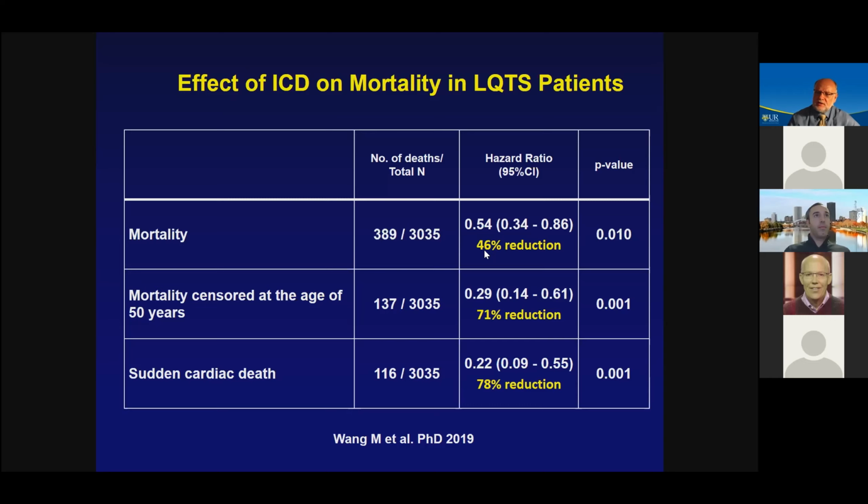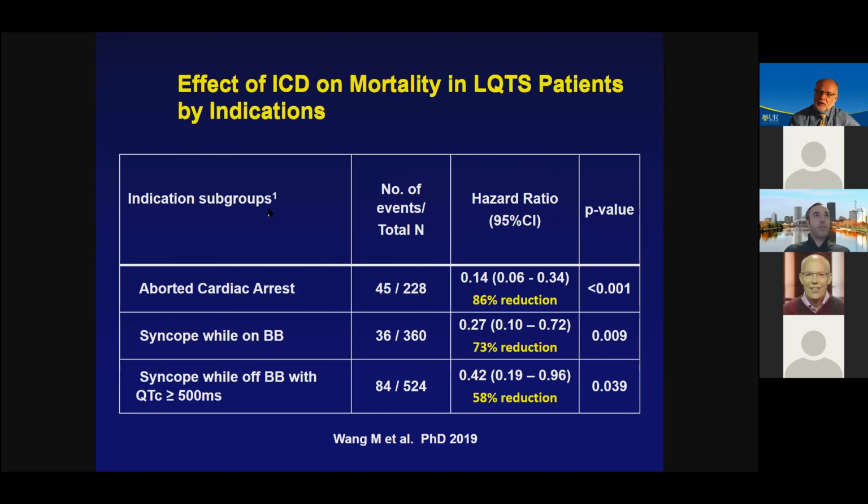We were also interested, obviously, in what's going on in people who are younger than age 50, because after age 50 you may have more coronary disease, hypertension, and other factors which influence outcomes. And over here, the reduction in mortality found in this analysis was even more impressive, 71%. And when we confine this to just sudden cardiac death, it was a 78% reduction. So very encouraging data.